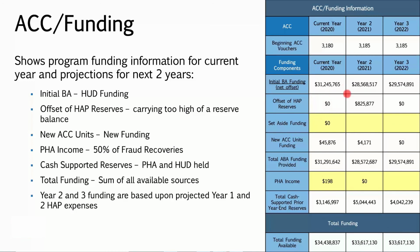They weren't subject to offset in 2020, meaning they spent more than a certain percentage, and I'll get into that in a little bit. They didn't apply for nor receive any set-aside funding. If you don't remember, I think it comes out sometime in March every year. There's a PIC notice that comes out talking about set-aside funding, where you can apply for additional HAP funds for your program. And so if you do apply for set-aside funding, that amount would come into this section of your tool.